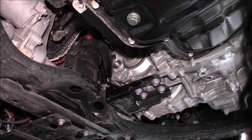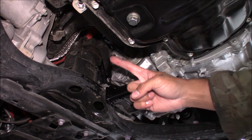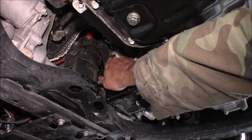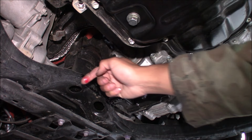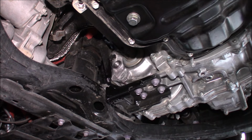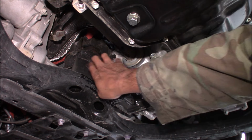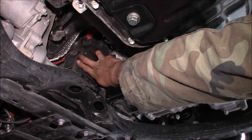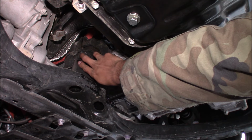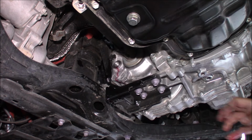Okay, I'm gonna show you guys how to check the level. So, here's how you check the level. Just get your finger, stick it in there. Oh no, you need your pinky. Oh, it's already wet. Get your pinky finger because the hole's small. Put it in there straight, and dip it in a little bit. Ooh, maybe it is full.